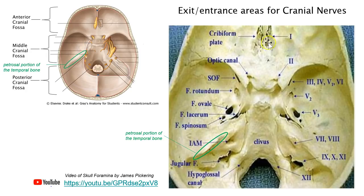So here we can see the ethmoid bone. This is the cribriform plate of the ethmoid bone, allowing for the transmission of cranial nerve 1. The optic canal, allowing for cranial nerve 2, the superior orbital fissure, which you would need to turn the skull a little bit to be able to see up underneath this cleft here, allowing the transmission of the nerves going into the eye. So in other words, cranial nerve 3, 4, and 6, and then V1, which is going to be the ophthalmic division of cranial nerve 5. Then we have the foramen rotundum and the foramen ovale for the second and third divisions of trigeminal nerve.